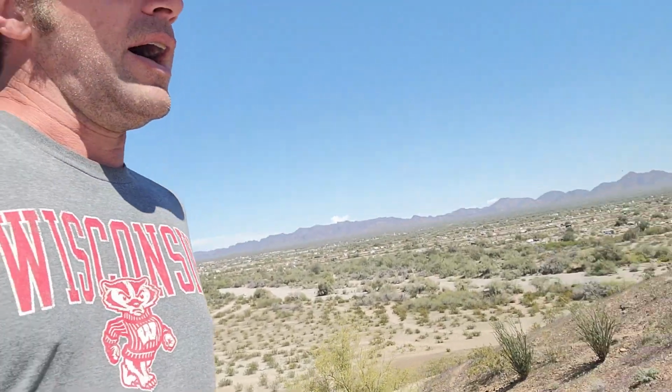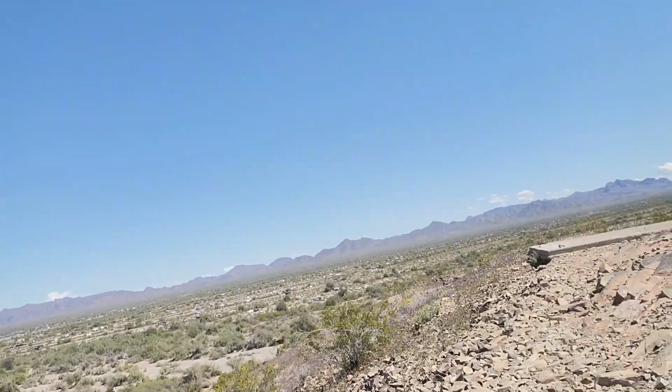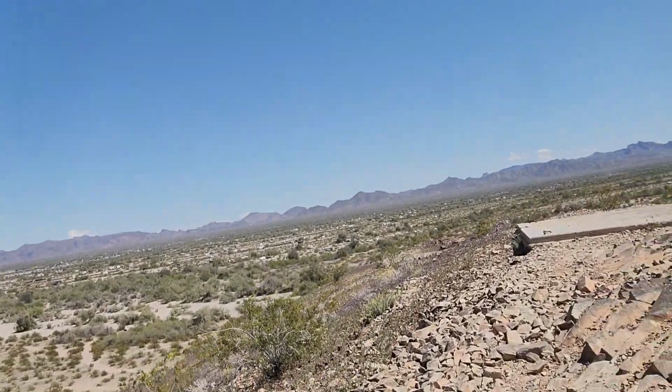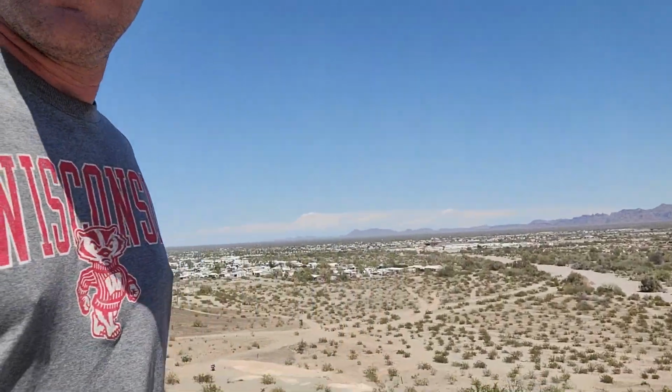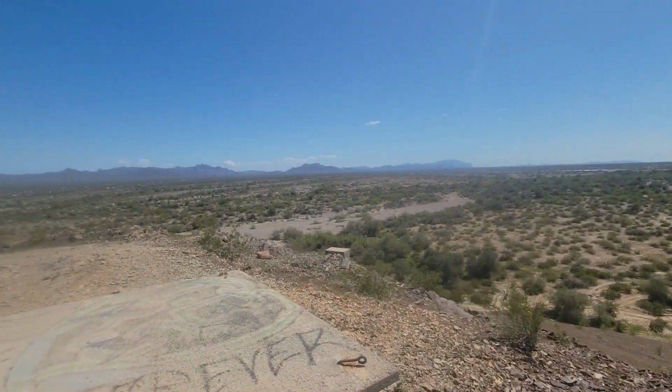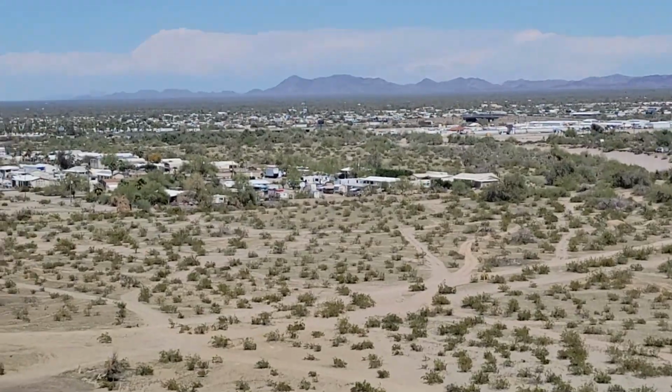I can't beat this. Go up a little higher here too. All right, there we go. Now this is a good view. This is a good vantage point. Got this concrete pad up here. All right, here we are. This is the top. This is a really good view.